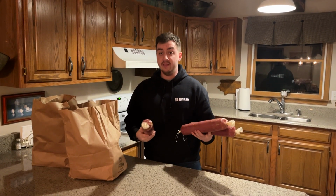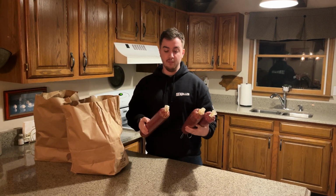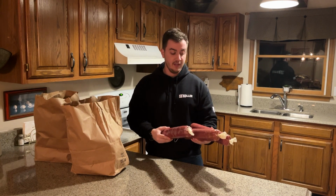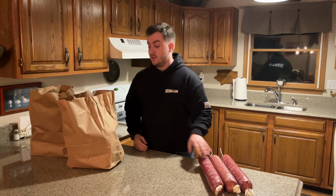Bologna is also a great thing to kind of hand out. I love giving the deer meat to friends and family, and I think bologna is one of the best things that you can give them, and people get excited about it. So the bologna is the first thing.